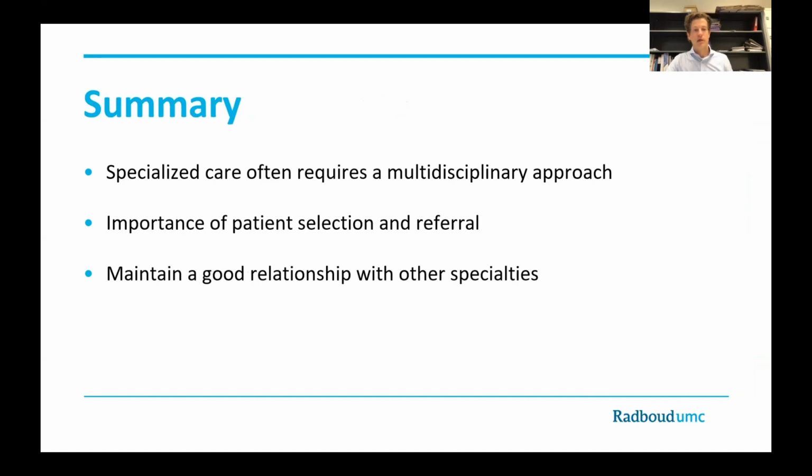To summarize, I think that specialized care, something like the vascular malformations, often requires a multidisciplinary approach. I think I stated the importance of patient selection and referral, but because it requires a multidisciplinary approach, and you need to be able to refer patients to other specialists if you think that they're better off over there, it's really important to maintain a good relationship with other specialties. Yeah, I think that's what I want to say about it.